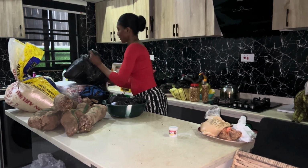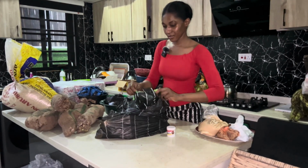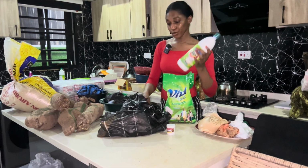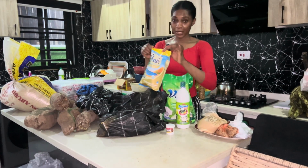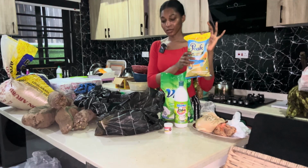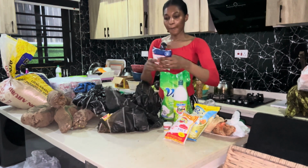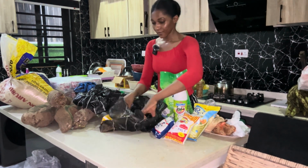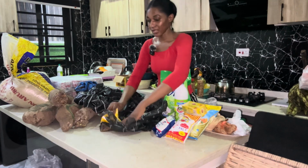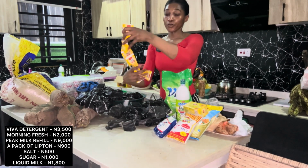In this bag, I have my groceries. Detergent 3.5, same as the last time. Mama Lemon 2,000, same as the last time. Peak is usually my first milk of choice. In an event when I don't find Peak, then I go for Loya. So Peak, this one is 9,000 naira. Refill salt is 500 naira. Sugar 1,000 naira. Pack of Lipton 900 naira. Some of the prices from this particular set were the same as the last time. And then I bought this liquid milk, 8 in a row, and it was for 1.8.